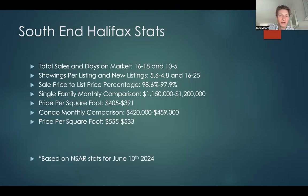That's significant. Sale price to list price percentage was 98.6. It's now 97.9. Single family monthly comparison was 1.15 million. It's now 1.2 million. Price per square foot dropped about $15 from 405 to 391. And the condo monthly comparison went from 420,000 to 460,000, we'll call it. Price per square foot went from 555 to 533.